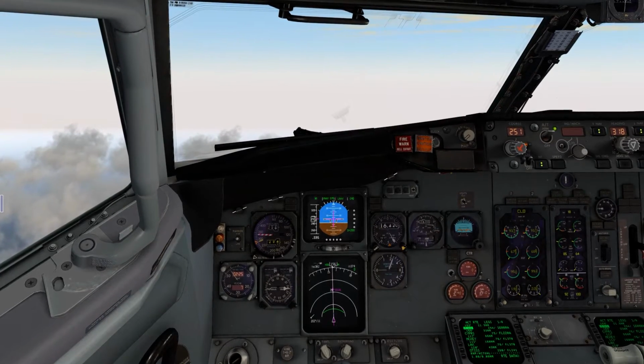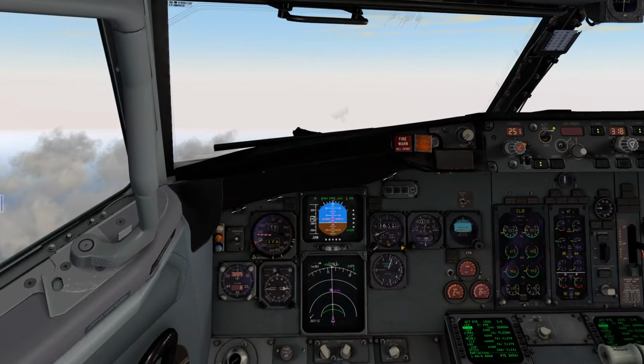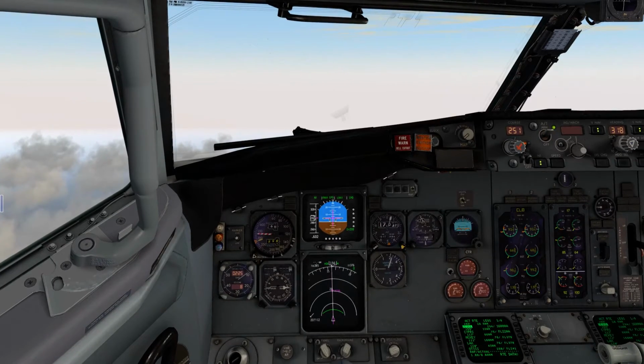Oakland Center, good evening, Southwest 2545, 16,500. Southwest 2545, Oakland Center, climb and maintain flight level 370. Up to flight level 370, Southwest 2545.